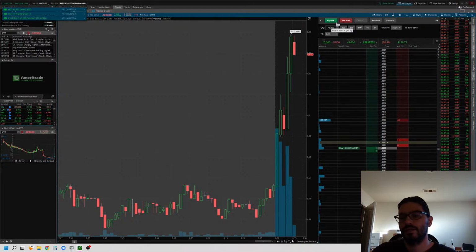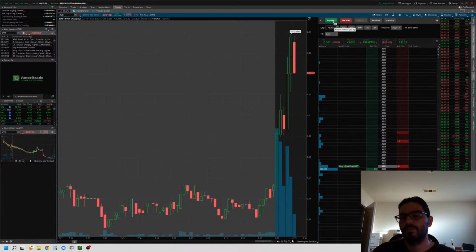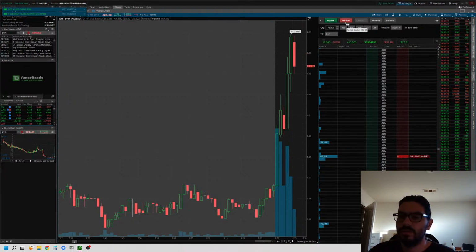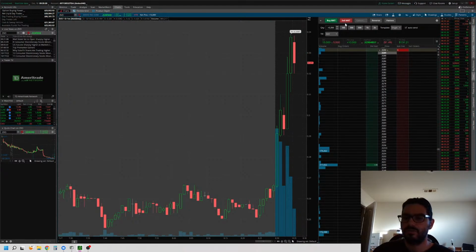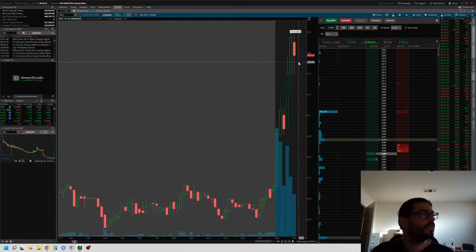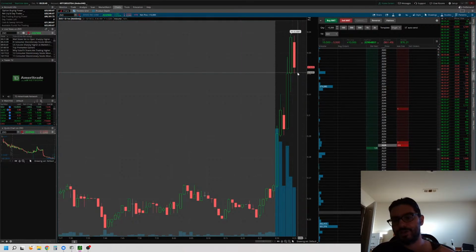Buy in right there. So we got 10,000 shares. I think this is just going to be a quick pullback for the climb back up. The 5-minute chart is looking... This is a very minor pullback compared to the 5-minute chart.